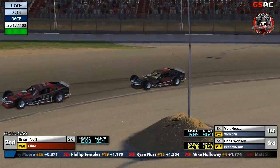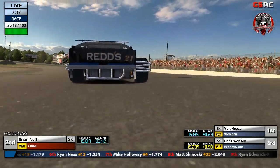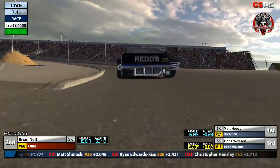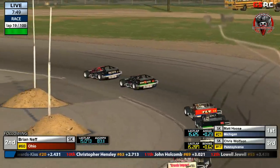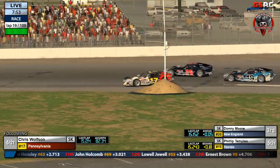If you're watching last week, this should be no surprise to you. Now what's going to be the question is, are Hoos and Neff going to be able to keep the tires underneath those cars? Like we said in the pre-race, no tire changes. What you got is what you got. Well, we saw a lot of hard racing here in just the early laps of this race. Guys locking them up and having to make evasive moves. That is going to take its toll.